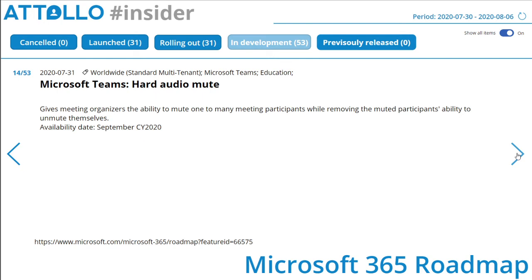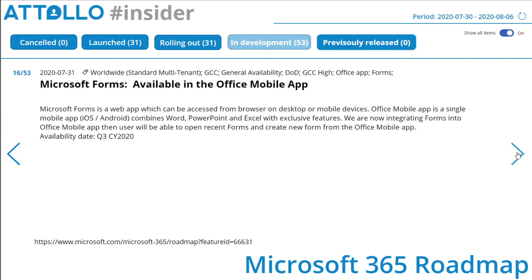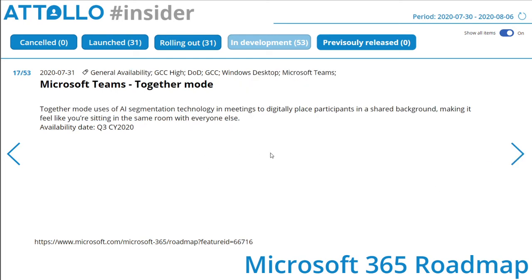Microsoft Teams hard audio mute, so this gives meeting organisers the ability to mute one-to-many meeting participants while removing the muted participants' ability to unmute themselves. Microsoft Teams, grade sync to OneRoster API. Microsoft Forms available in the Office mobile app, as we saw this last week as well. So Microsoft is unifying all of the Office apps, the Word, PowerPoint, Excel, into a single app on mobile devices, and Microsoft Forms is getting brought into that as well.